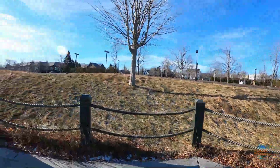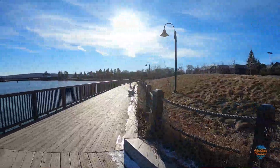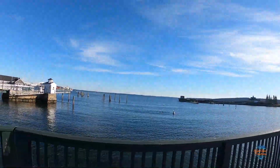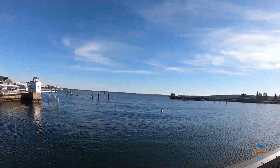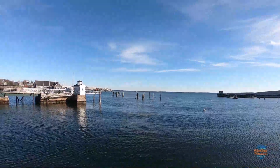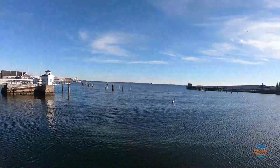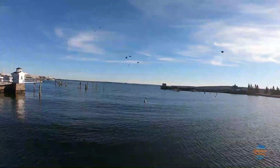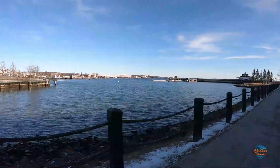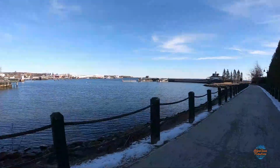Over here is another park. I believe that's a hotel way over there too. We'll find out in a minute. But yes, panoramic views. Way out in the distance, you can see the lighthouse that we walked out to yesterday on the breakwater. Woo, we're in the shade now. Yeah, it's cold. Now it's brisk.